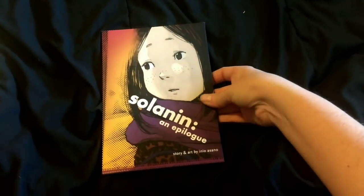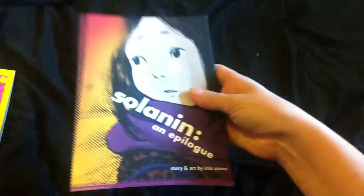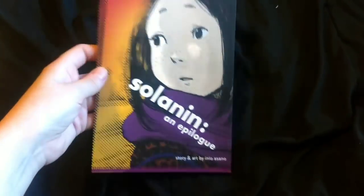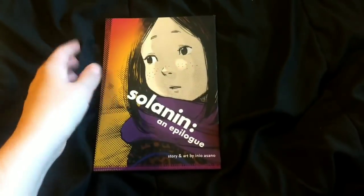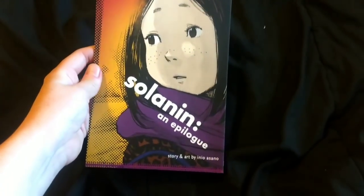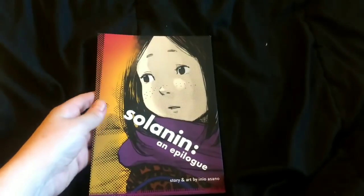Originally, I didn't think I was ever going to own this, because it was an exclusive convention item that was given out only specifically at this one convention in Canada or something. So I figured I'd either have to pay out the ass for it, or I would never have it in my collection, which is very sad, because Solanin is probably one of my favorite manga of all time. But a publishing company recently put out a reprint, and I do believe they still are selling them.